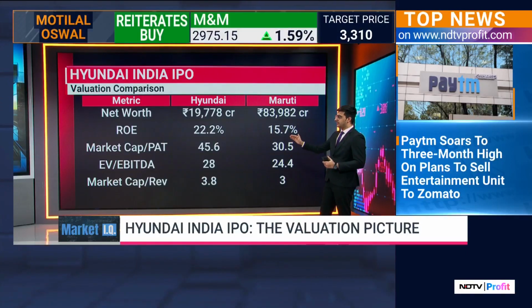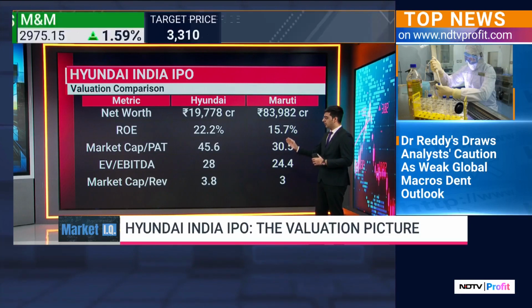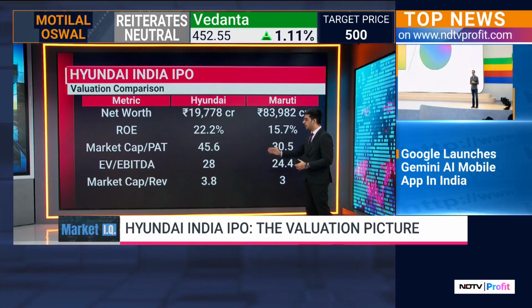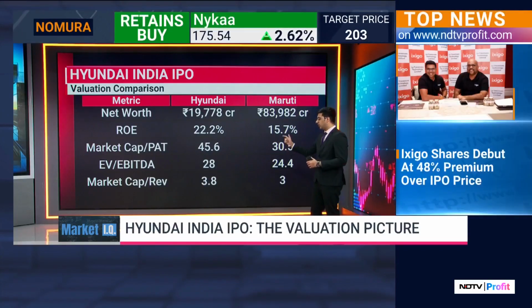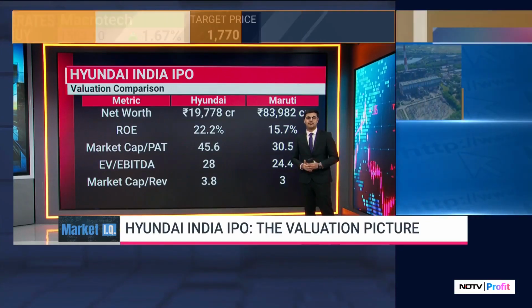When you look at market cap to profitability, now this is of course on the assumption that the valuation will be around the $25 billion mark. So if you look at the valuation, this is on the 9 months numbers, which are extrapolated for the full fiscal year. Of course, on market cap to profitability, Maruti is much cheaper. On EV to EBITDA as well as market cap to revenue, we see that Hyundai might be slightly expensive, and you might be right to think that.